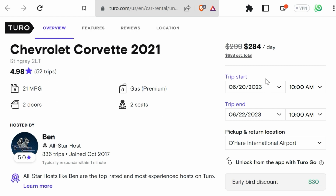Now, I'll mention this car was kind of pricey, so this is their weekday rate. I think it was close to double that on the weekend. And then there can be other fees added to that. There was like a $120 fee to drop off and pick up at O'Hare Airport and things like that. So the prices can add up, but again, if you want something a little bit different from traditional car rentals, then this is an awesome resource. So there you go. There's Turo.